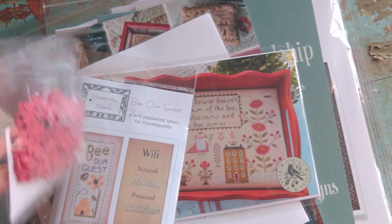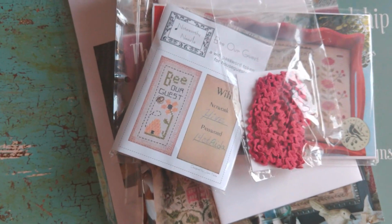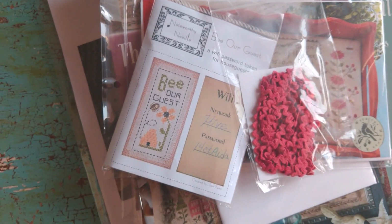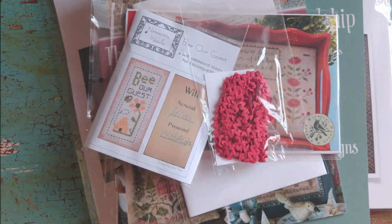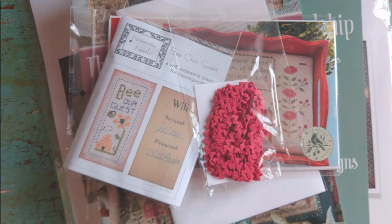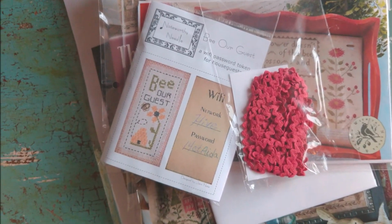I got a couple of new Lady Dot trim colors. I thought that I had them all because Lady Dot, my film duration cut short, and so I don't know what I was saying.